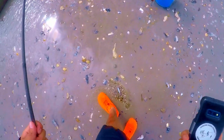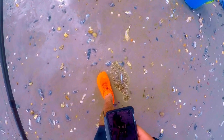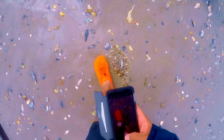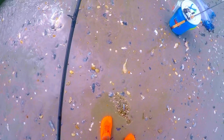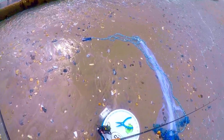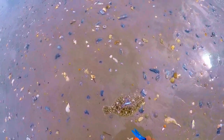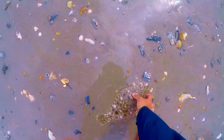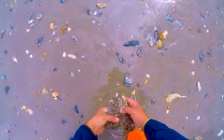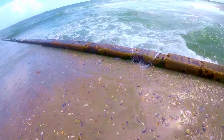Chunky little guy. Real pretty colors too. I haven't caught one of these, I think it's a summer one, and I haven't caught one this year.